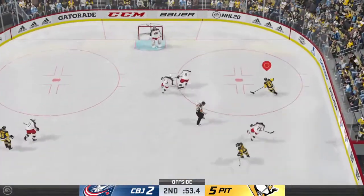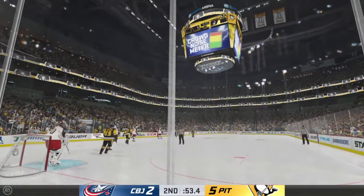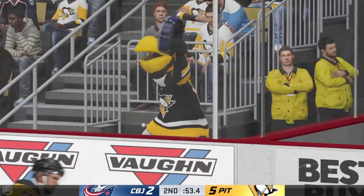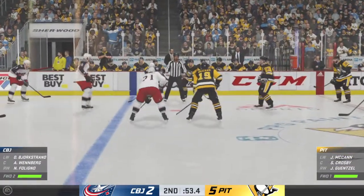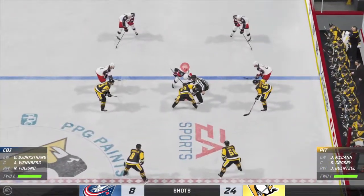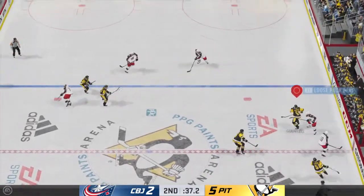There's the whistle from the linesman calling it offside. Jack Johnson, time of the goal, 18 minutes, 49 seconds. Pittsburgh's got to be happy with where their game is at so far tonight as they continue to lead big here late in the second. Puck is dropped, and we are back underway.